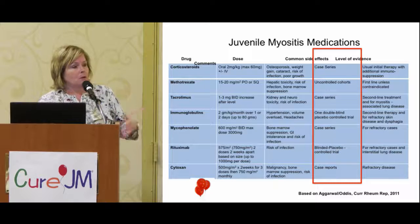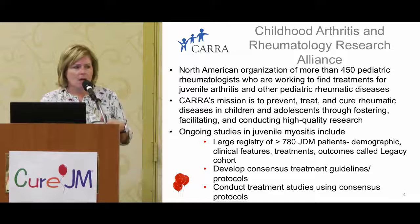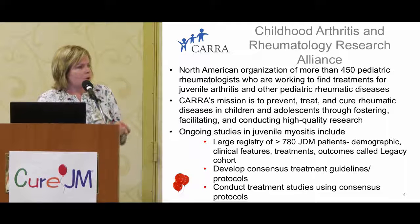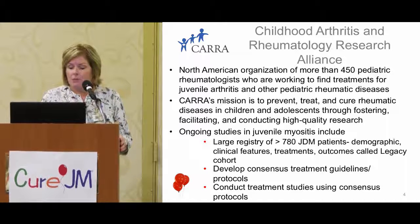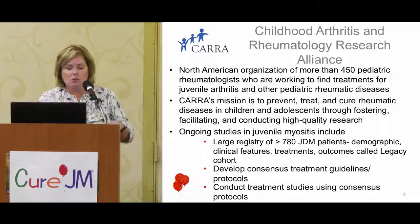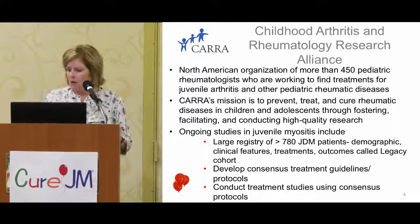A lot of this work started with CARRA, the Childhood Arthritis and Rheumatology Research Alliance. This is a group of pediatric rheumatologists and healthcare providers that came together and said, we want to advance the way we treat children with autoimmune diseases. This group formed what we call the Legacy Registry, which has over 800 patients enrolled. The idea was, could we get information and share it and look at what the best treatments would be. This group also developed something called consensus treatment guidelines, and I'm going to share those in more detail with you. They've also been conducting studies looking at children with myositis and trying to say, can I look between these different treatments and actually say that one seems to be better than another?